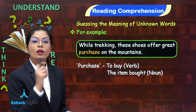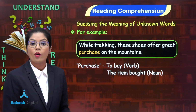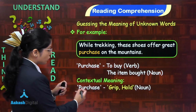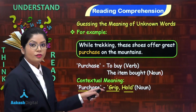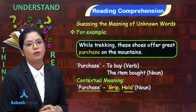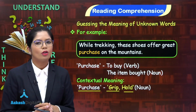And therefore, the context tells me that while trekking, what are shoes supposed to offer? They offer a good hold or grip on the surface of mountains, and therefore I can conclude that the alternate contextual meaning should be either grip or hold, and both of them are actually acting as the uncommon meaning of the same common word that you are aware of. So I hope with these simple pointers in your head, introducing reading comprehension now becomes a lot simpler.